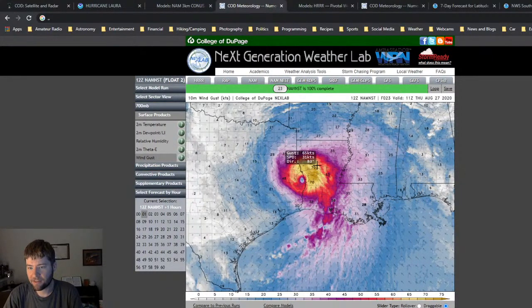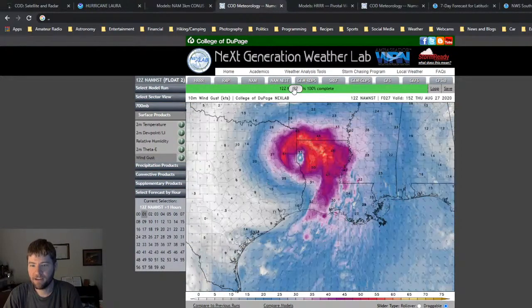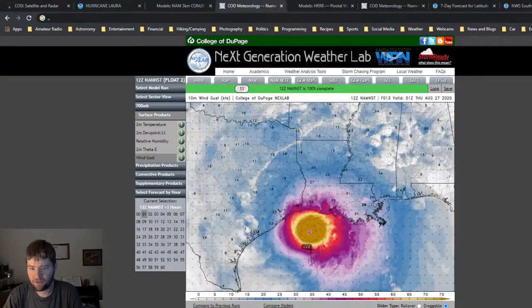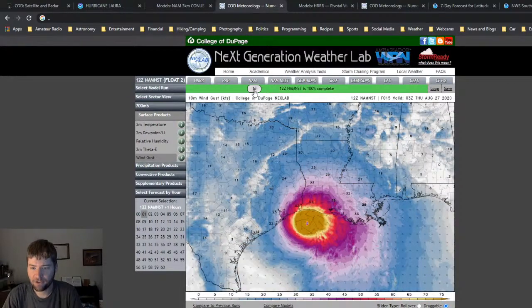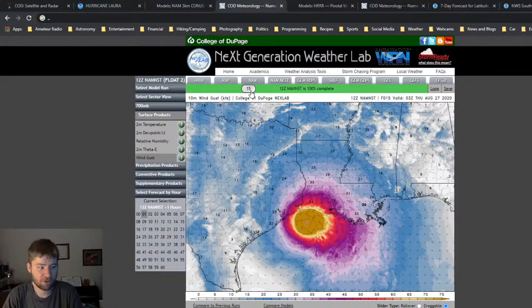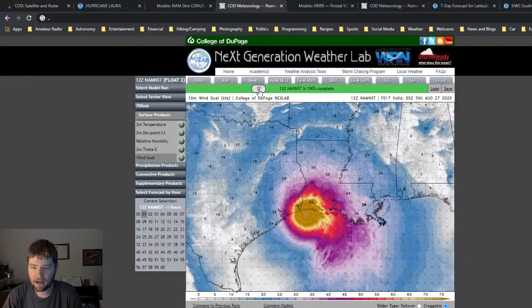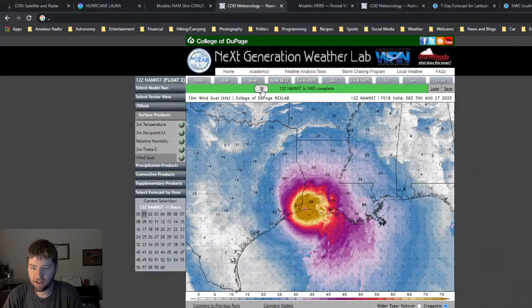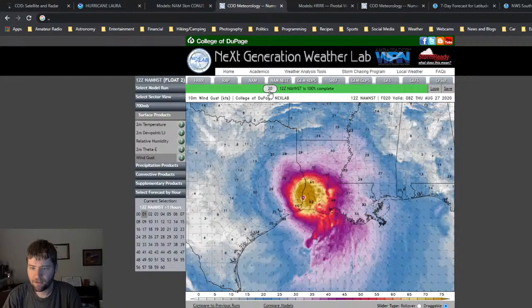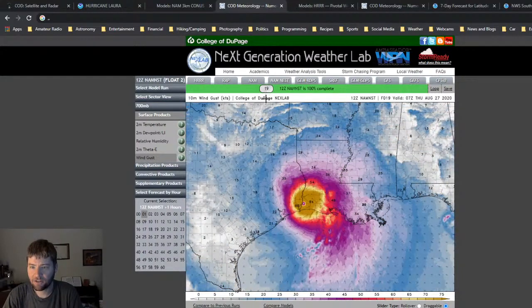Pretty impressively, it has 70-knot wind gusts getting up to Natchitoches, which is hurricane force winds up there. Then looking back over towards Houston, I think this is going to be far enough east that Houston isn't going to get too much from it. In fact, this barely gets the wind gust up to 30 knots, which isn't even tropical storm force. 30 knots is 35 miles per hour. Poor Lake Charles, though, you can see what it's getting there. There's a 94 right there, so it's going to be rocking in Lake Charles tonight.